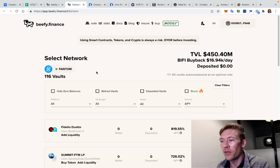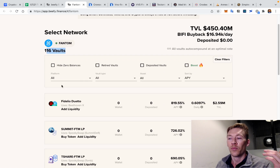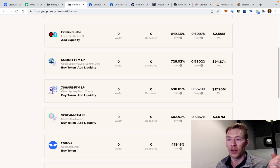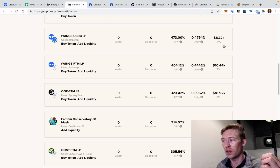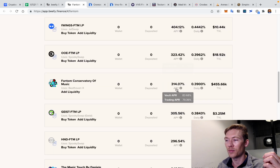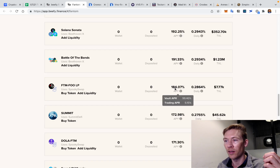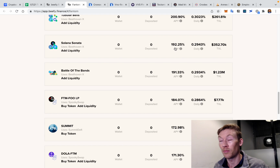All right, so we're on the FANTOM network, and you see it has 116 vaults or 116 different liquidity pairs. So what that means is you supply one coin and then another coin. So this is TOMB or TSHARE in FANTOM. And these are all kind of, you know, at the top you get the highest APR, so I sort by APY. And you're getting some coins you don't know about when you go way up here. But as you start going down, here's three coins. It's Solana, USDC, and FANTOM paying out 200%.